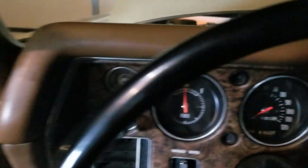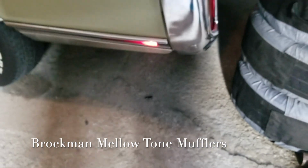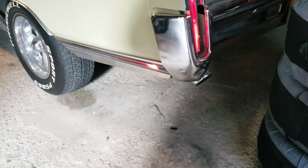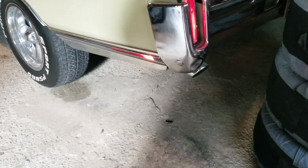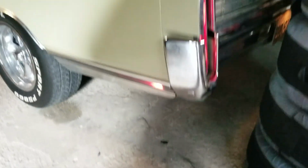And it does have dual exhaust on it. I don't know the brand that my father had put on here, but they don't sound too bad. Has a nice little sound to it. It's not too much. And then when I'm on the highway in it, it sounds pretty good.